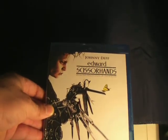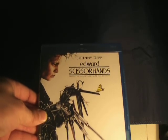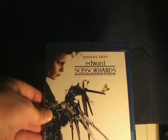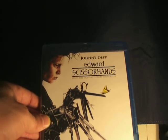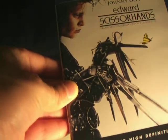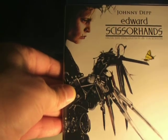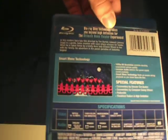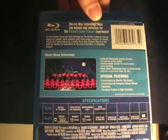We got Johnny Depp's Edward Scissorhands. This on Blu-ray looks really good. Looks like a brand new film, basically. A lot of the picture is really crisp and has a lot of detail that you normally wouldn't see. Unfortunately, you can actually tell that Johnny Depp's makeup is fake in some of the super close-up shots. But overall, it's a great film. Great looking film. Has never looked this good since it came out on DVD.